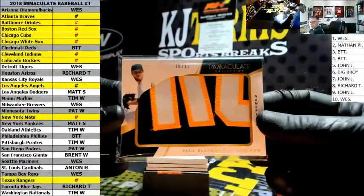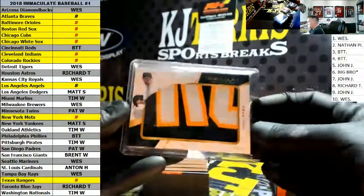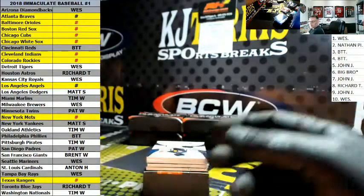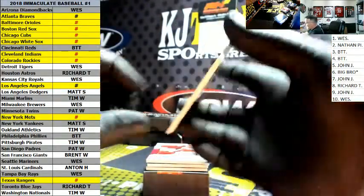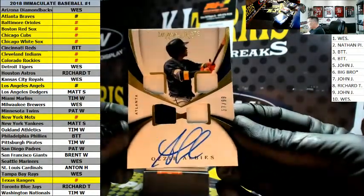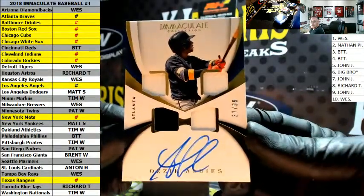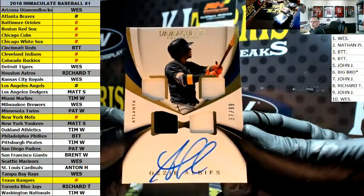Ige 101 on that, too. This stuff is so nice. Ooh, look at this card coming up. Booyah, booyah, booyah. 37 out of 99 for the Braves. How about an Ozzy Albies quad relic rookie auto? Booyah. That is nasty. 7 spot, bell ringer.